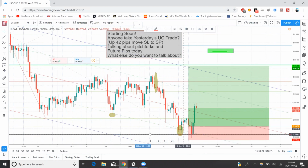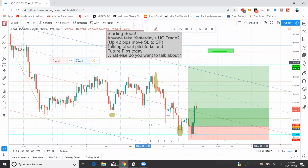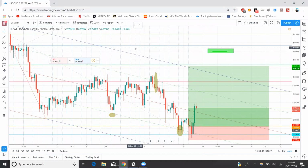We now want to see this come up to there. That's just an arbitrary point. You don't have to put it exactly right there. Just make sure it's in front of the orange line. Make sure it's above the entry because this is a buy. So I'm going to go ahead and delete this now.